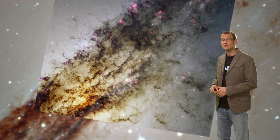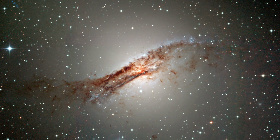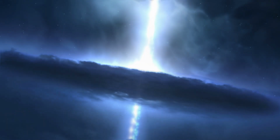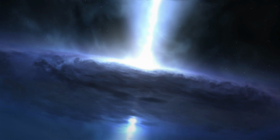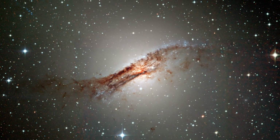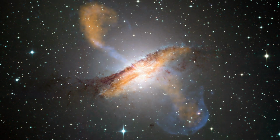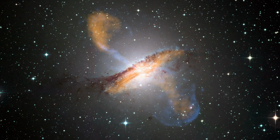Looking at a broader view, taken by ESO's wide-field imager, reveals the extent of the distortion in Centaurus A's shape, as well as further areas of vigorous star formation. The galaxy contains a highly active supermassive black hole at its center. Powerful relativistic jets release vast amounts of radio and X-ray radiation. Although Hubble can't see this, submillimeter telescopes like APEX can see broad plumes of matter being ejected far out from the galaxy.